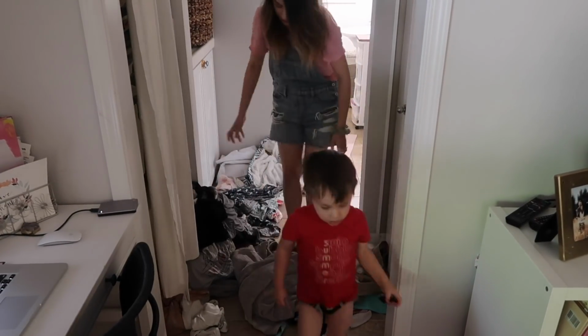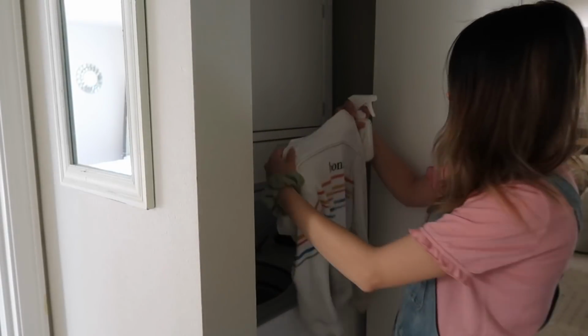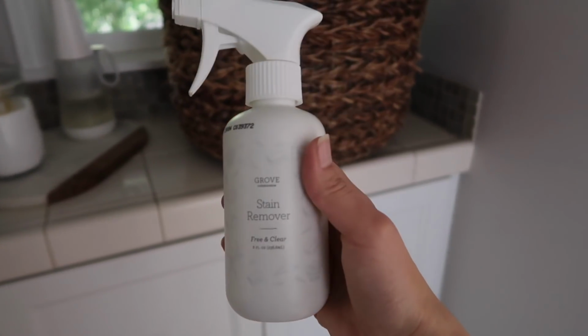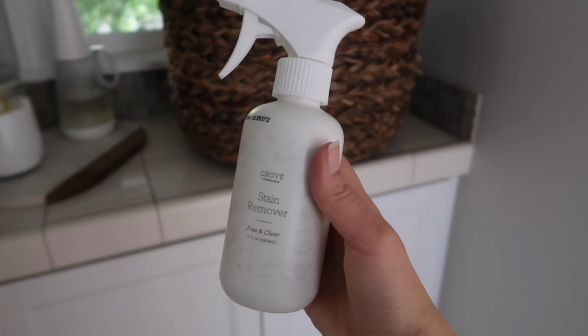Once I was done sorting, I just finished loading that first light load into the wash. I usually sort into 3 piles: lights, darks, and then complete whites. I usually spray spots as soon as I put them in the laundry, but if I've missed anything, I just spray it before I throw it into the wash.